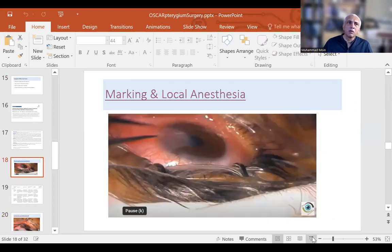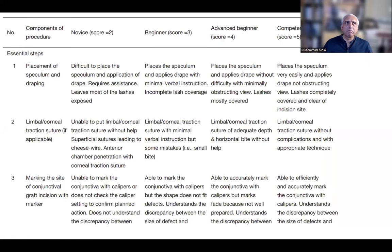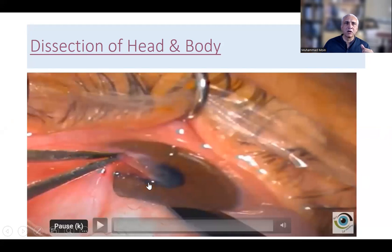And if we go back on this, the placement of the speculum and draping, then the limbal corneal traction suture, did you put it appropriately? Marking the site of conjunctival incision with a graft incision. And this is very important. The next is dissection of the head and body. You can see you're holding with the forceps and then dissecting the different parts of the pterygium.